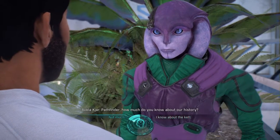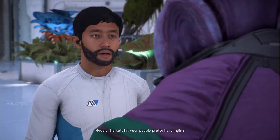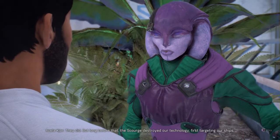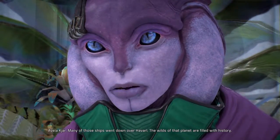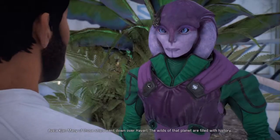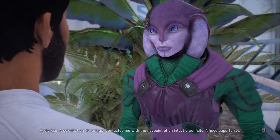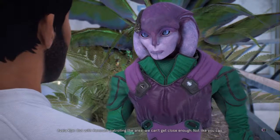Pathfinder, how much do you know about our history? The Kett hit your people pretty hard, right? They did. But long before that, the Scourge destroyed our technology, first targeting our ships. Many of those ships went down over Havarl. The wilds of that planet are filled with history. A scientist on Havarl just contacted me with the new nav point of an intact crash site. A huge but with Remnant patrolling the area.